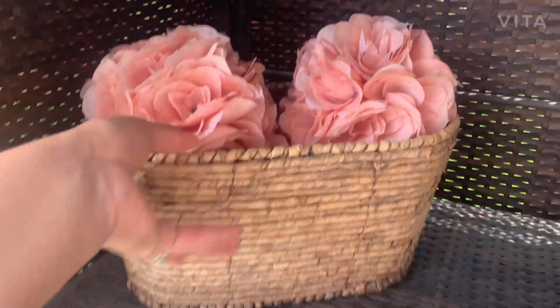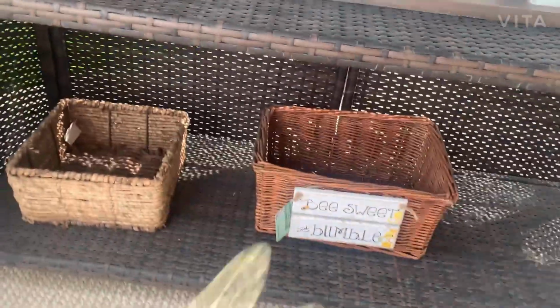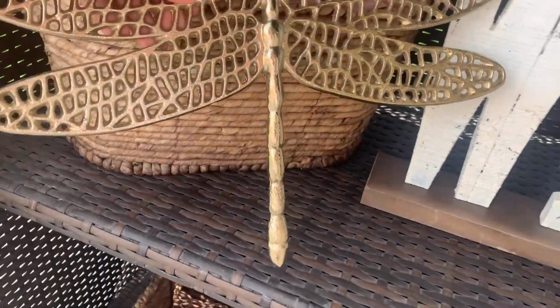And these next couple items I either purchased at Goodwill or Hobby Lobby, but I always make sure that they are 50% off so that I get a good deal on all my home decor.